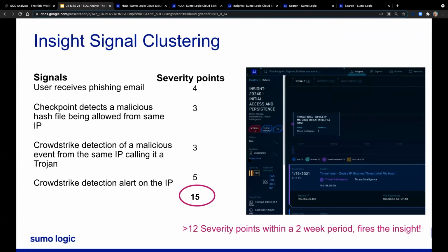So you guys are doing this. I just want to point out again, the clustering, right? So this is just a graphical representation of what I said before. If I look at the severity points here, severities of 3s and 4s, maybe it's not high enough to get my attention, but with clustering, I've combined all those together to a 15. Now, because we're looking at a rolling 2-week total, 15 is above the 12. You can customize this. You can set it higher or lower if you want. This is when we fire an insight.